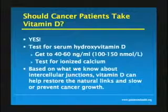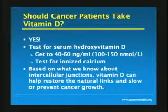Another question that we get is, should cancer patients take vitamin D? And we didn't have an answer to this until recently, when studies were done that followed the success of treatment and the survival of patients with breast cancer and colorectal cancer. Breast cancer work was done in Toronto by Pamela Goodwin and her colleagues, and the colon cancer work was done in Boston at the Dana-Farber Cancer Center at Harvard by Kimmy Ning and her colleagues.